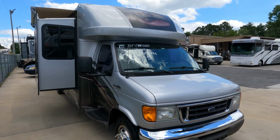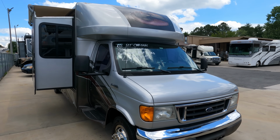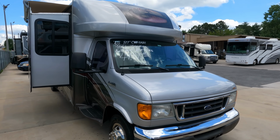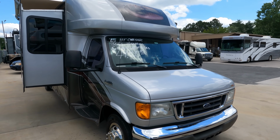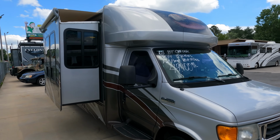Guys, some people call it a Class B plus, some people call it a Class C. Tomato. I call it a 2008 Gulfstream B Touring Cruiser. You can call it what you want and however you want to justify it. This is a nice unit, guys.